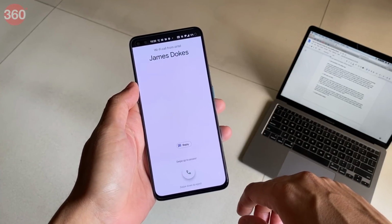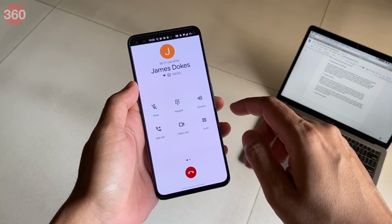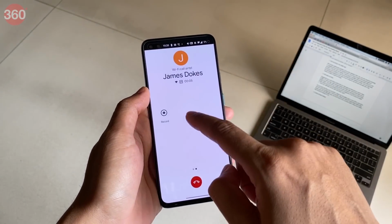We've been getting this question a lot, so let's address it first. Yes, you can record an incoming or outgoing phone call on the OnePlus Nord. Now you'll have to swipe to the second panel to access it once the call has started.